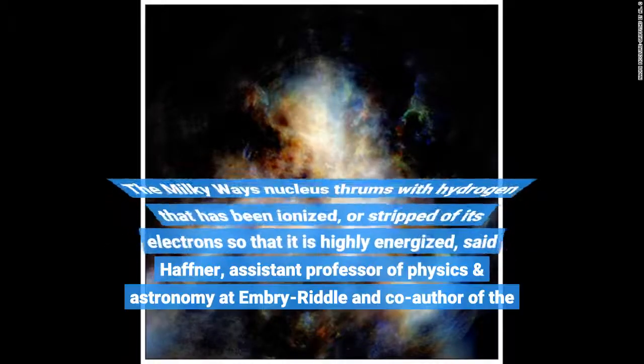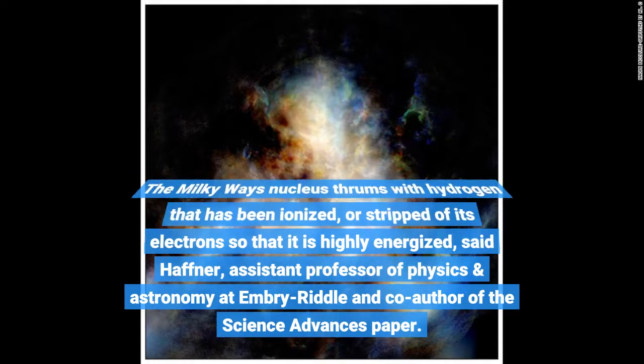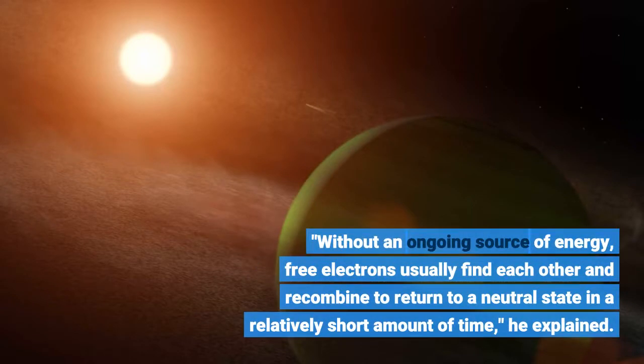The Milky Way's nucleus thrums with hydrogen that has been ionized, or stripped of its electrons so that it is highly energized, said Haffner, assistant professor of physics and astronomy at Embry-Riddle and co-author of the Science Advances paper. Without an ongoing source of energy, free electrons usually find each other and recombine to return to a neutral state in a relatively short amount of time, he explained.